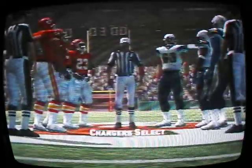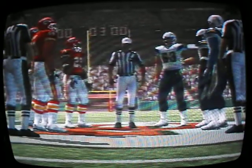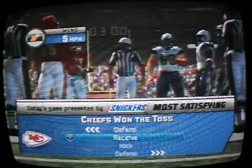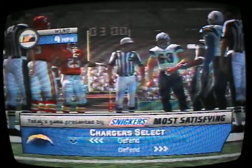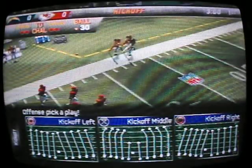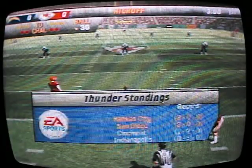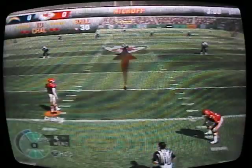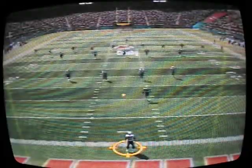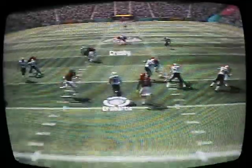Texans are out there ready for the coin toss. They're lined up for the kickoff, so let's get this game started. Crosby is back and ready to put this one in the air. He got all of that. This one is handled by number 31. Can't bring him down. They're ready to call their first play of the game.